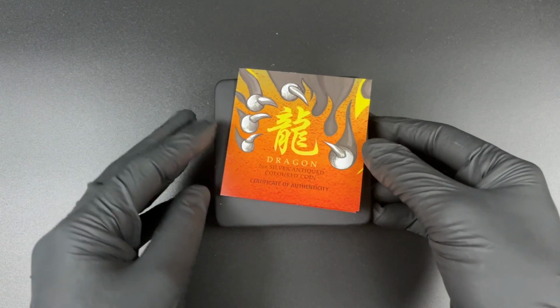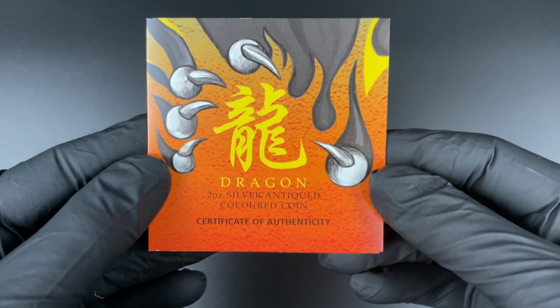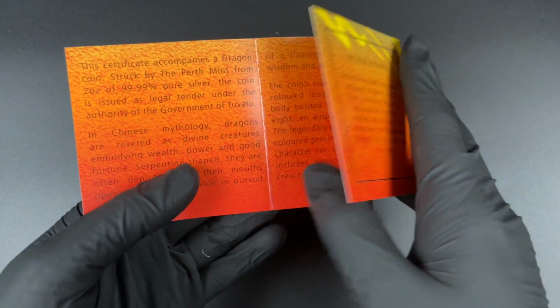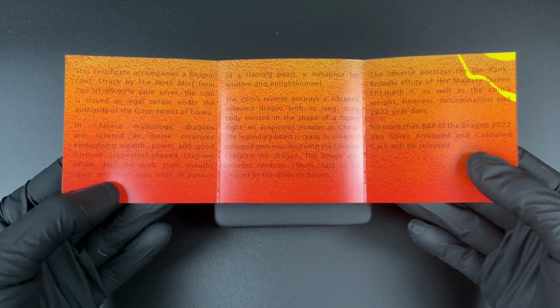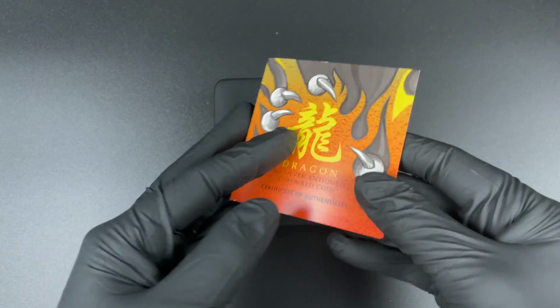Start off with our certificate of authenticity. It is a 2-ounce silver antiqued coin, which is very, very cool. This booklet does have a lot of information inside about a dragon in particular, and also a little bit more on Chinese mythology, which is very interesting for fans out there.